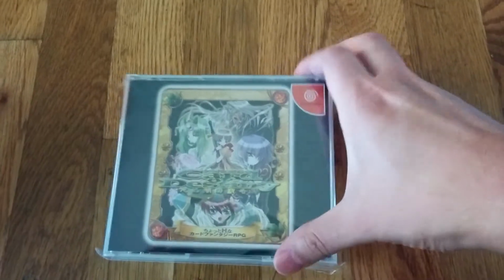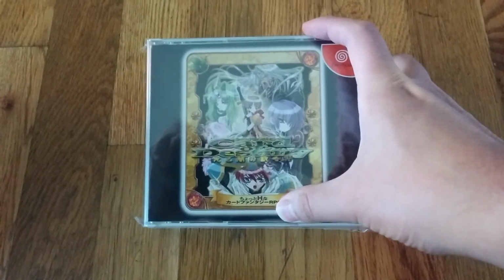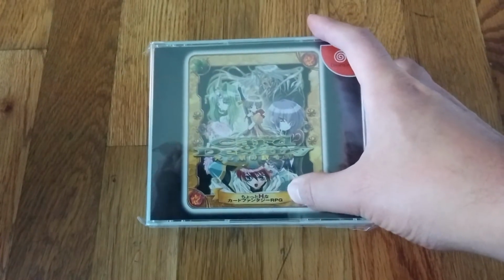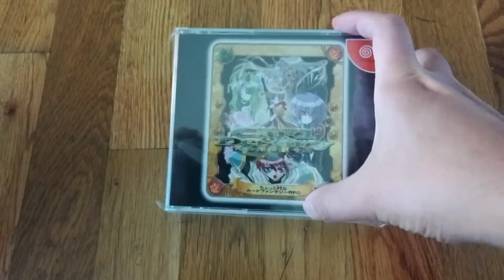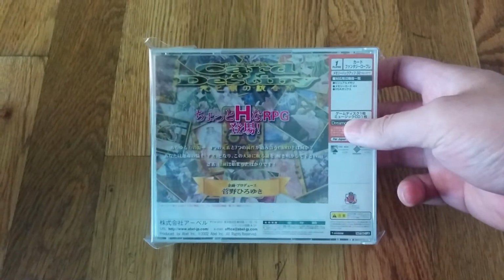Next, I have here Card Destiny. It's just a little bit erotic card fantasy RPG. I'm actually just reading that and kind of say that out of the blue here.